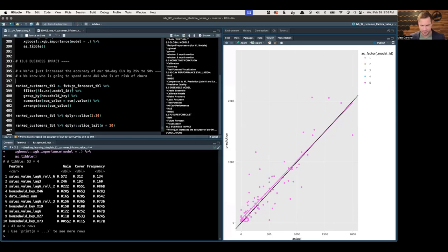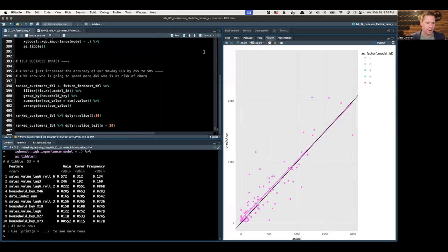Business impact. Again, this is what it's all about, guys. So at the end of the day, it's nice to have a fancy model, be able to predict and increase the accuracy. But what does that do for my company? So we've just increased the accuracy of our 90-day CLV by about 50% over that Python model that I did a month ago. All right.